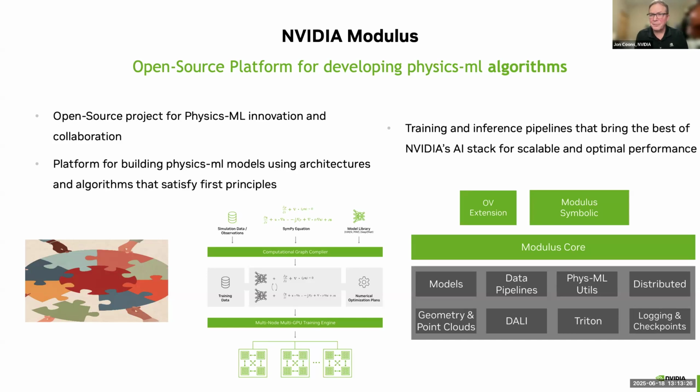It's a platform for building physics-based models and using architectures and algorithms that satisfy first principles. Everything that we do is based off of how things would operate in the real world. We don't care about hypotheticals that don't have those constraints. We care about the things that do. As part of this, we also have the Omniverse extension. If we want to take our simulation and put it into more of a visualization, we can do that through Omniverse. So lots of models, data pipelines, the geometry and 3D point clouds that are in there, Triton Inference Server, all of these things come together to make a framework that I can build and then deploy enterprise class models.